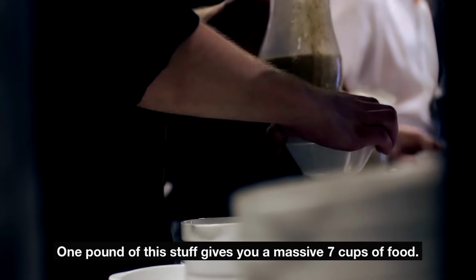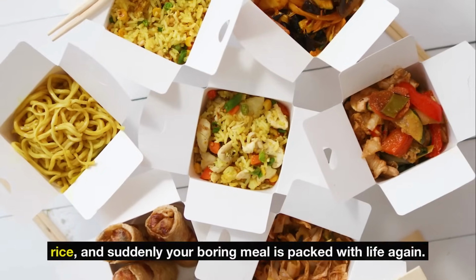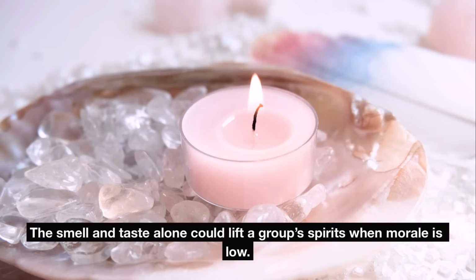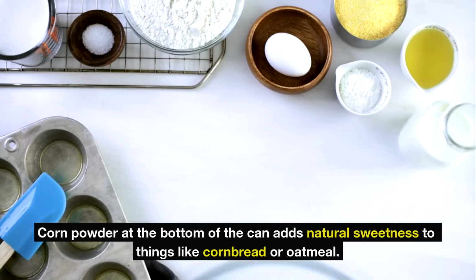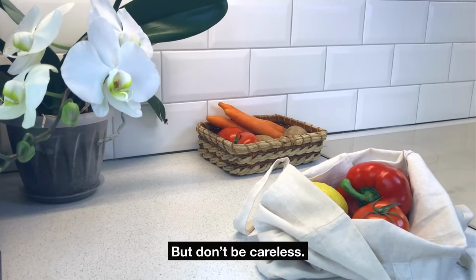1 pound of this stuff gives you a massive 7 cups of food. Add it to soups, chili, or rice, and suddenly your boring meal is packed with life again. The smell and taste alone could lift a group's spirits when morale is low. Even better, corn powder at the bottom of the can adds natural sweetness to things like cornbread or oatmeal. Nothing goes to waste, but don't be careless.